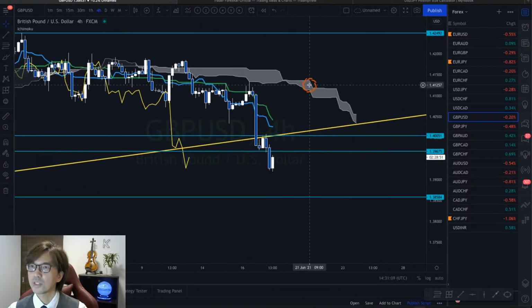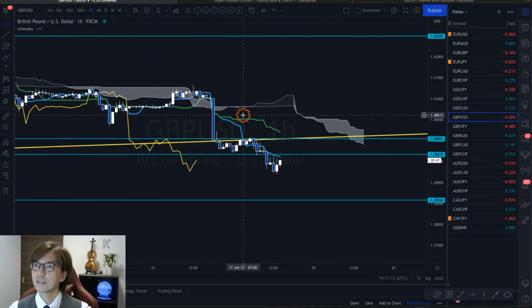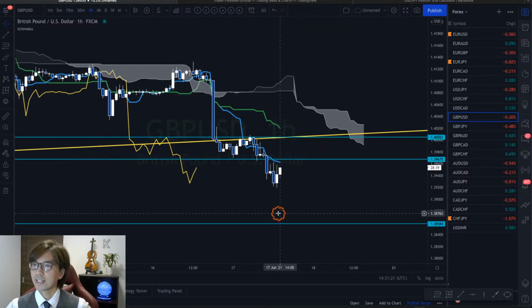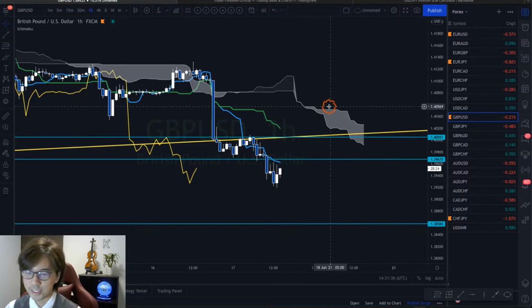So let me switch it to the 1 hour chart. I think I have to redo all the lines because it's now going the opposite direction. I will erase the lines and redo them. But yeah, okay, so here is the 1 hour chart, and it looks like it's going down nicely. You can see the Kumo is not too thin. This is a thick Kumo and longer Kumo after the Kumo twist.